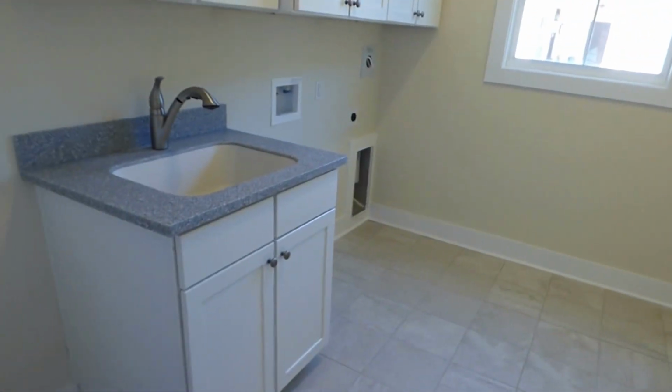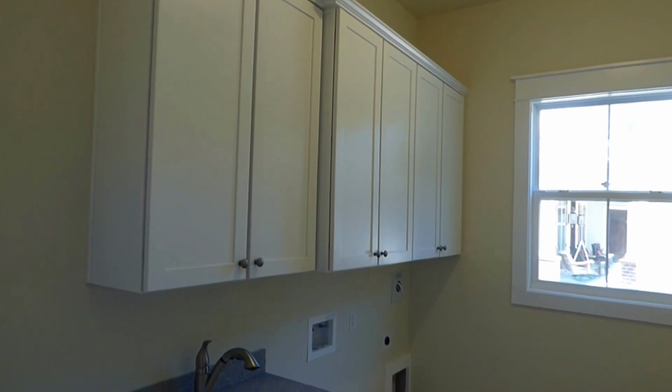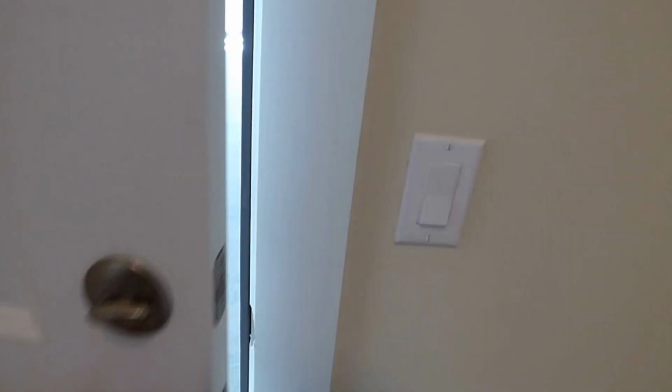And on the way we have the laundry room. Again, standard tile in this builder's product. These cabinets are an option, but it's a good idea. And the wash bin is an option, but a good idea. These are things that you'll decide for yourself. Let's talk a bit about that process as we go along.